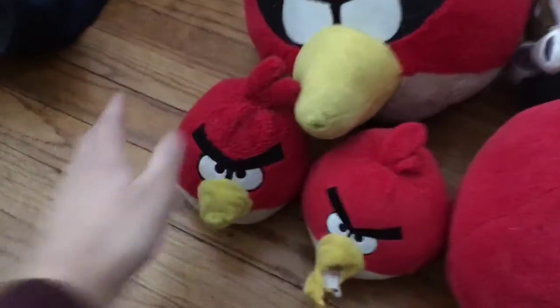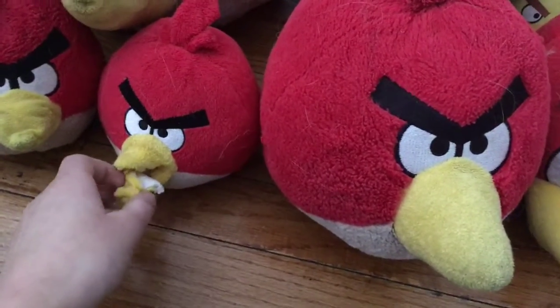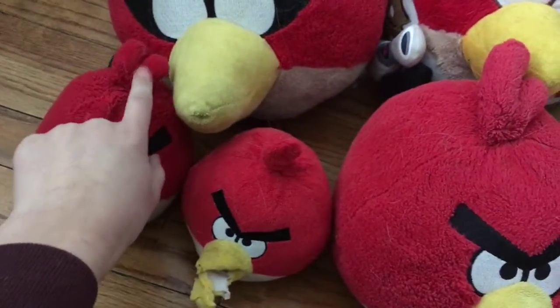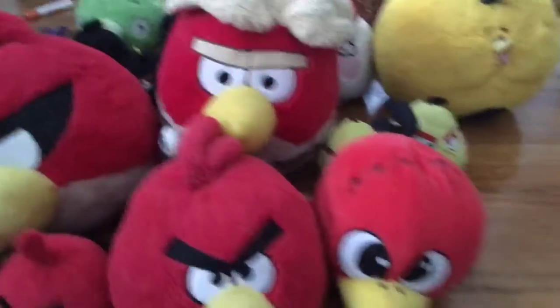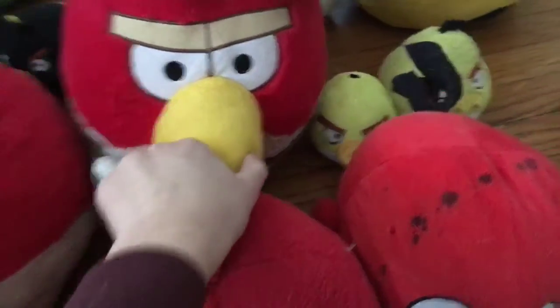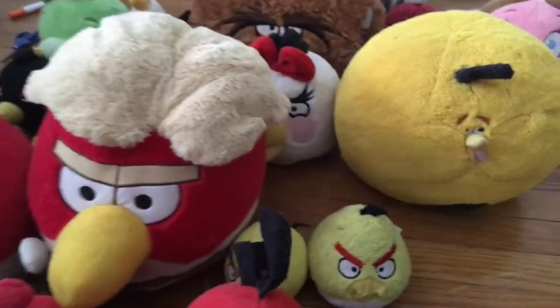So, first off, we have the Red that you see in videos. This is a Red with a torn beak and tail, and up here he's missing one of those flaps. A bigger version of this Red, Wisco, that you guys see in the videos. A big space Red. A big Star Wars Red. And that is all of my Red plushes.